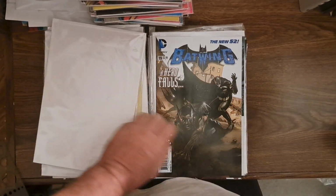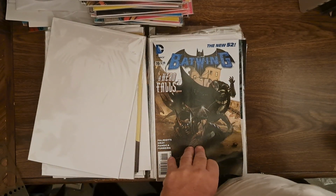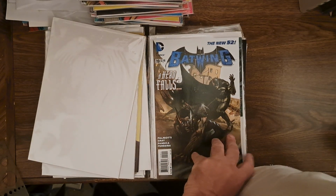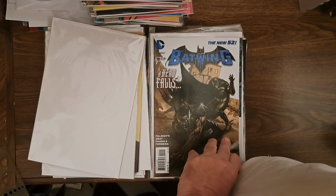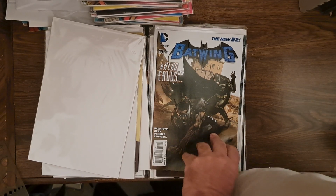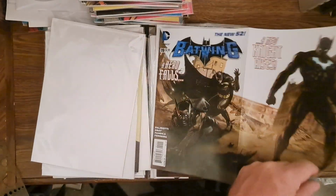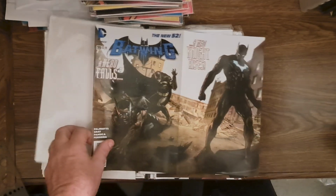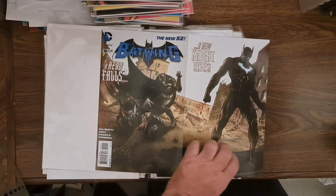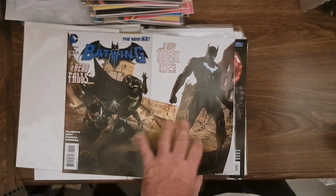And then let's see, number 19, new creative team again. Justin Gray and Jimmy Palmiotti as the writers, Eduardo Pansica as the penciler, Julio Ferreira is the inker. Okay, so I got this fold out here on the cover. It's kind of neat. So there's a good look at the new Batwing, because that'll come into play in a second.